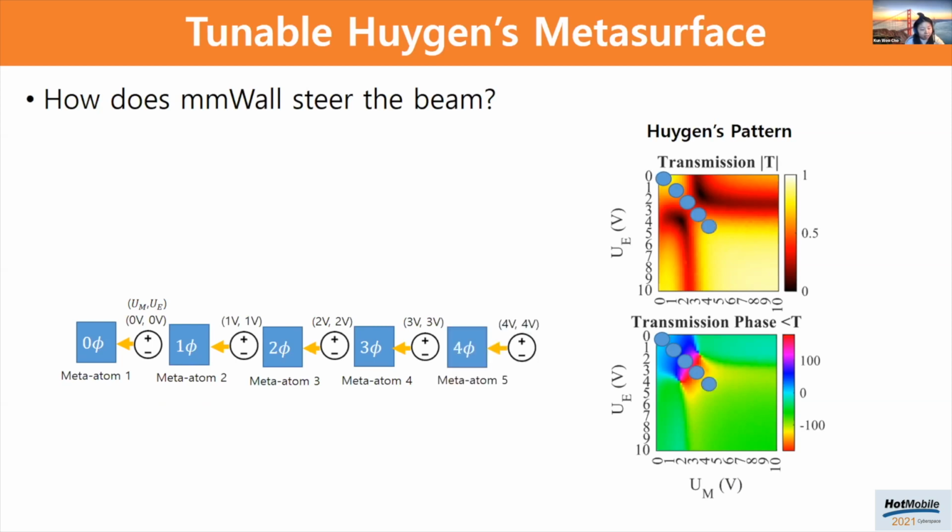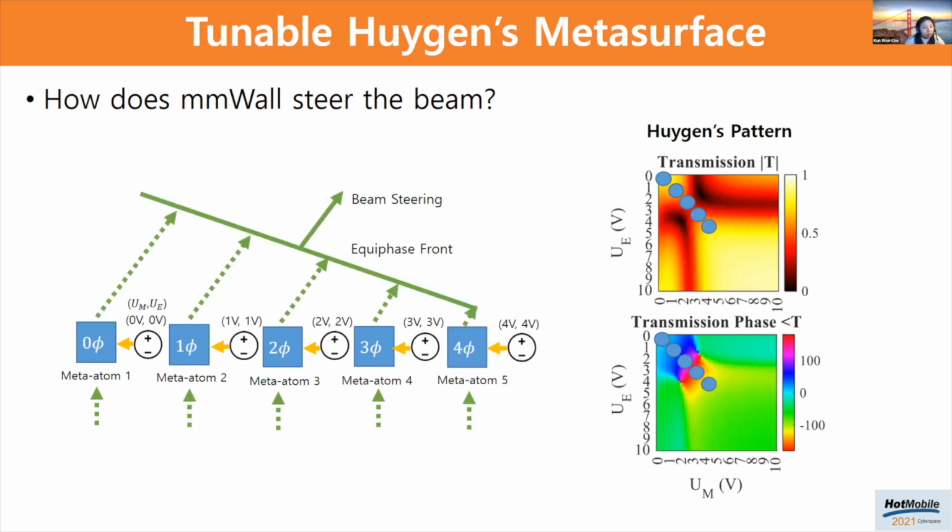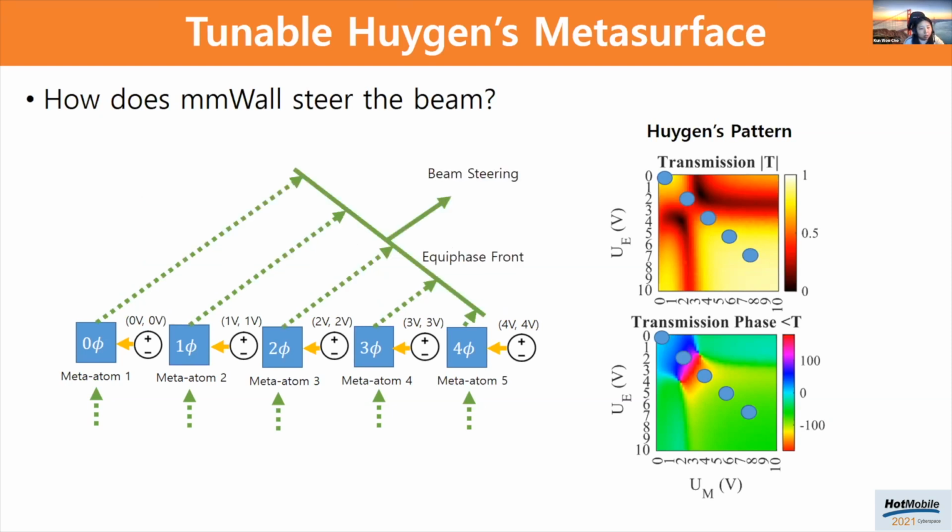And like a conventional phased array antenna, now we can steer the beam into an arbitrary direction. So let's say we want to steer it into a larger angle or steeper angle, then what we do is we increase the gap of the applied voltages on the magnetic side and electric side. Then we can steer it to a larger angle. We also want to note that if you see the transmission, we are able to get high transmission magnitude, meaning that we have a high efficiency for the outgoing beam.